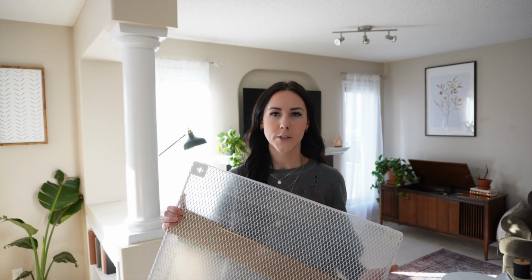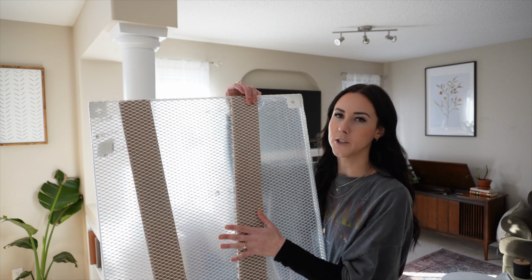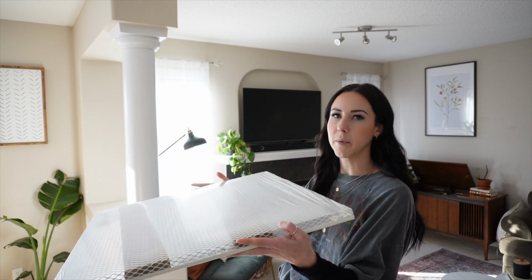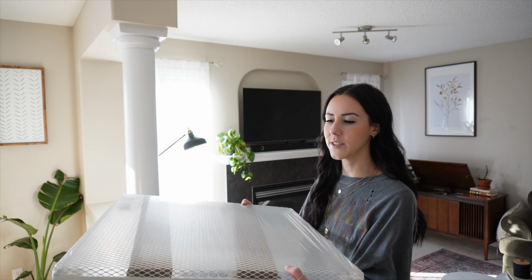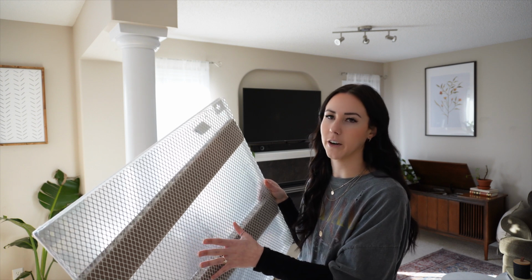And then I also got this, like, what do you call it? Picture board where you put magnets and pictures on it. But I thought this would also be perfect to dry the clay on, so that we can lay down some newspaper and set the pieces out to dry on this after. It just has a bit of airflow through it.